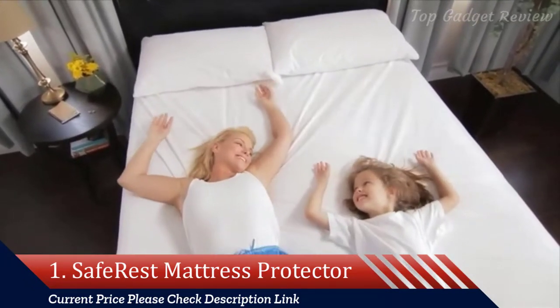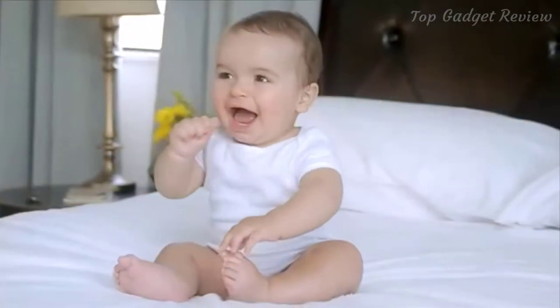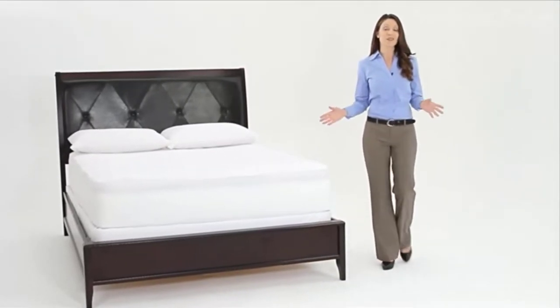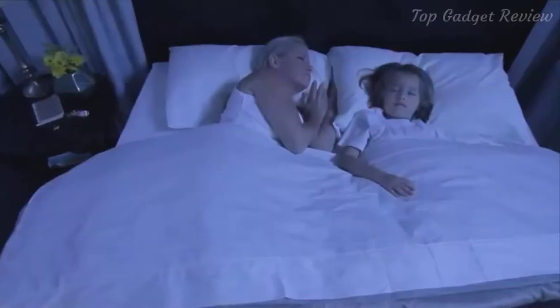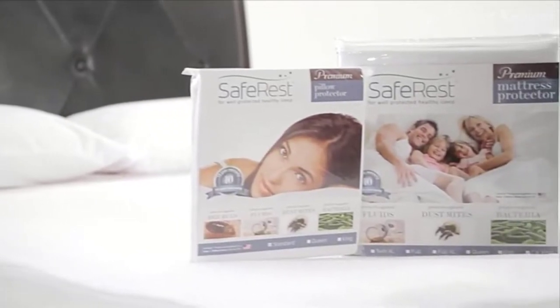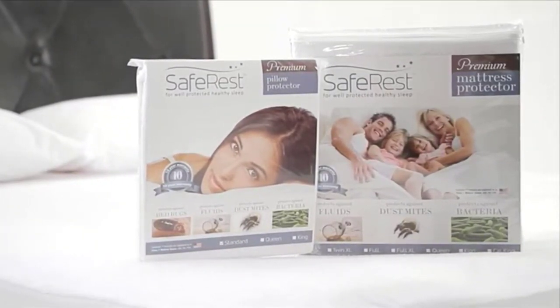SafeRest premium mattress protectors offer you and your family peace of mind where it's needed the most, in your bed. We spend nearly one-third of our lives in bed, which is why protecting this environment is so important to achieving a well-rested, healthier night's sleep. Our premium line of advanced mattress protectors not only offer full protection against fluid spills, but also provide real health benefits.